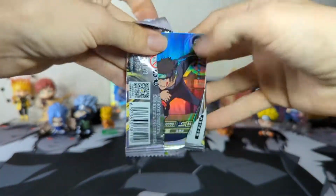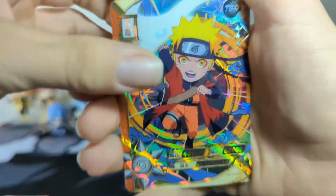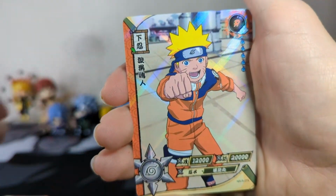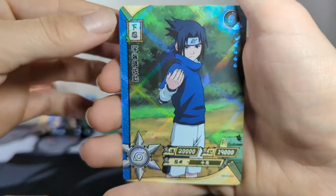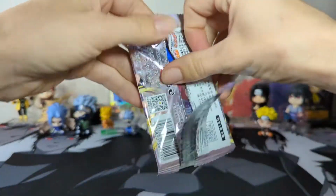Here we go. So we got Sage Mode Naruto. We got Kiba. We got Naruto. Fist bump. Oh, yeah. We got Naruto. And we got Sasuke. All right, all right.